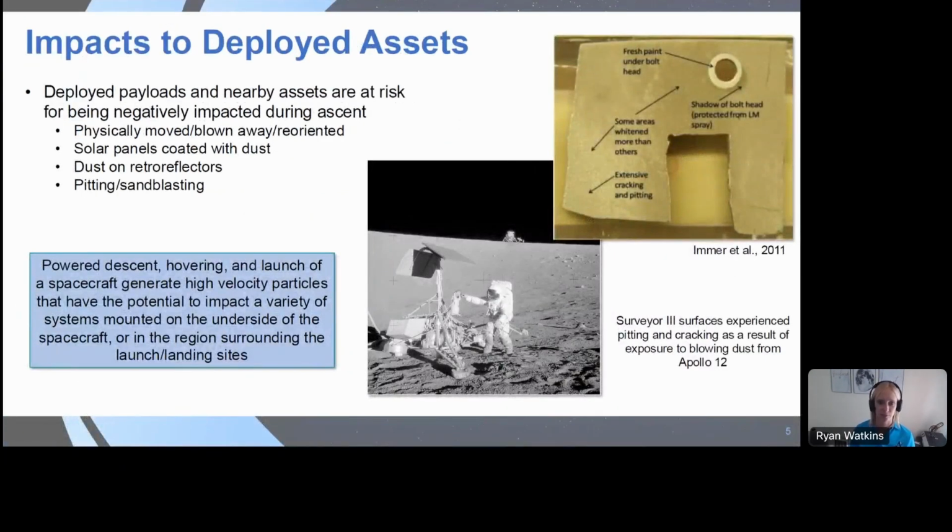I'm not going to spend a lot of time on this one because I want to get to some of the activities we have going on. But again, we are obviously very interested in PSI impacts to our deployed assets. From SMD, this would be particularly our deployed payloads. We just selected our first ones for Artemis 3. So we're spending a lot of time discussing and thinking about what the impacts to these will be, especially during ascent of HLS. Will it be physically moved, blown away, reoriented? Will they be covered in dust? Will they be pitted, sandblasted? Do we need to protect them? Can we protect them? Can we get them far enough away?